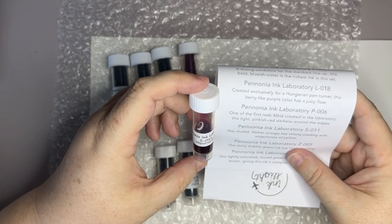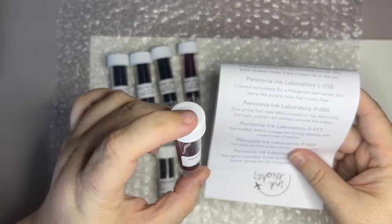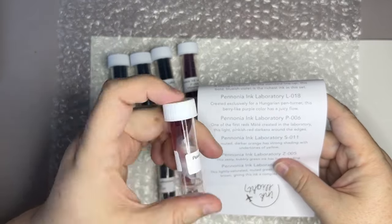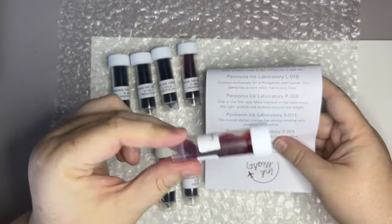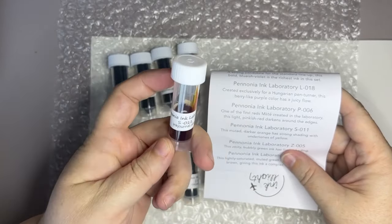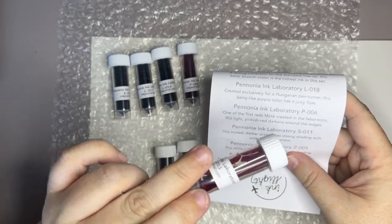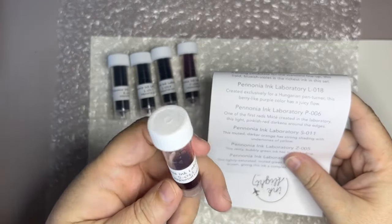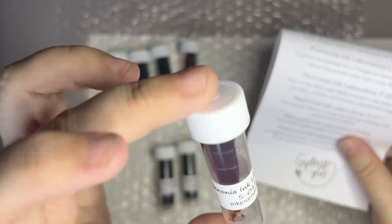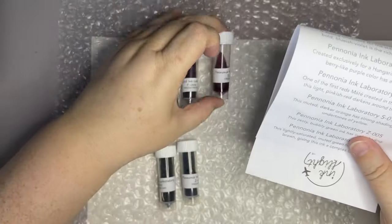S011, this muted darker orange has strong shading with undertones of yellow. It looks like it has orange and yellow and green in here. Just by sloshing it around the vial, it reminds me a little of Colorverse Martian. We'll see when we swatch it. Colorverse Martian or, there's another one. I can't think of what it is, but Colorverse Martian is the first one that came to mind. Also reminds me a little of Noodler's, I think it's called Southwestern Sunset now. I don't know if that's what it's going to be like. It seems more Martian to me, but I could be wrong.